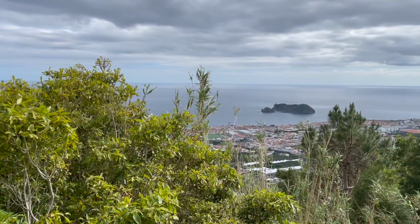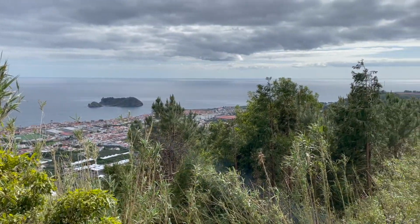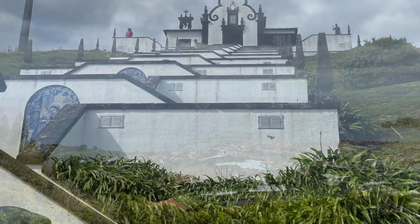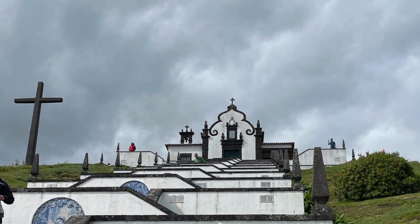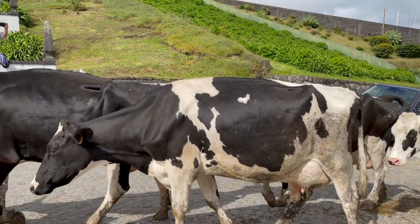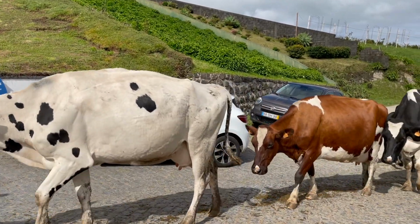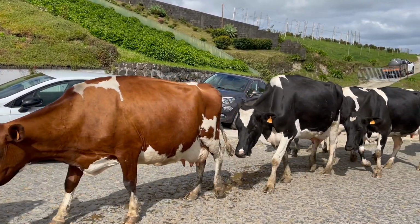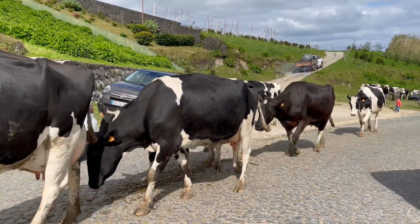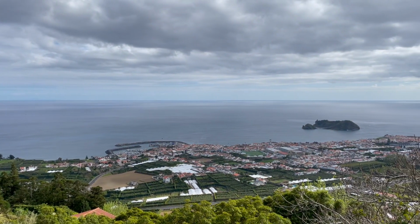Our next stop was another awesome lookout high on a hill right below the Hermitage of the Mother of God Church. Even though there's very little traffic in this part of the island, we did manage to get caught up in a traffic jam. Apparently these cows were moving from one pasture to another. It was their commute time, and they were in no hurry to get out of the way. So we just turned around and continued to enjoy that gorgeous view.